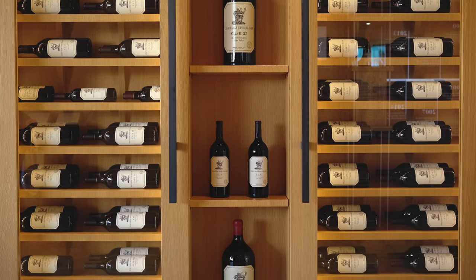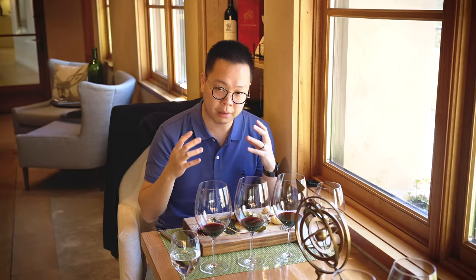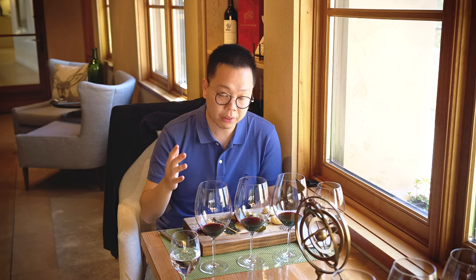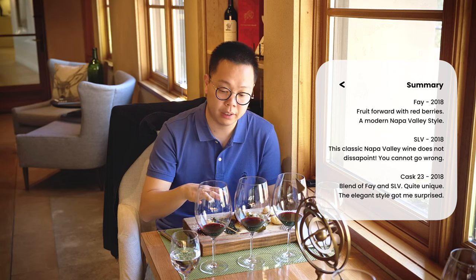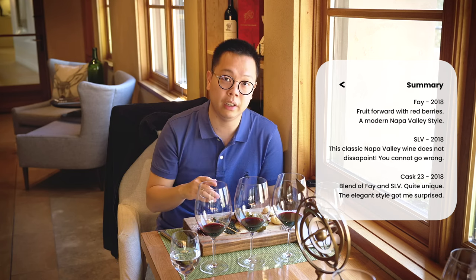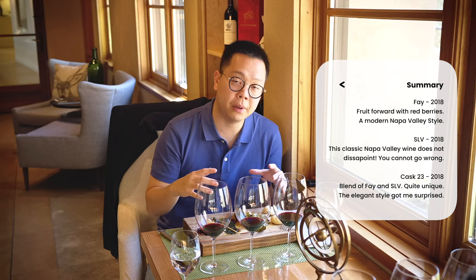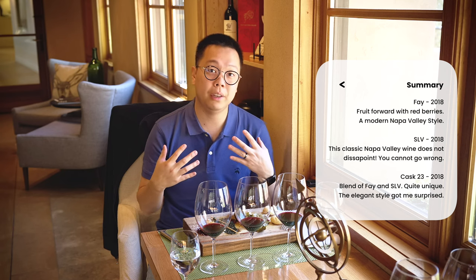They're all three extremely well balanced. Oak is present, but lovely in the background. Tannins are big, but nice and fine, not as harsh on your palate as they really could be, especially in the 18 vintage. So that's my conclusion. The SLV still remains my favorite. However, Cask 23 and Fay are still pretty darn good to drink. So I'm going to ask you guys to stop by Stag's Wine Cellars and give these three lovely wines a try and let me know what you think.